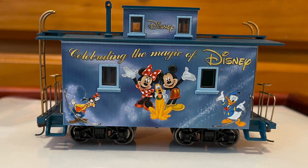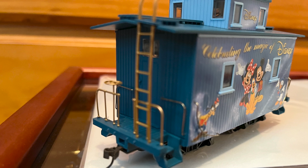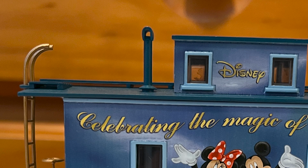The caboose is made of plastic, molded in blue, with plastic trucks and metal wheels. On each end, there are separately applied plastic handrails, brake wheels, and ladders molded in gold. On the body of the caboose, we have separately applied metal handrails in a gold color. On the roof, we have separately applied walkways and a chimney.